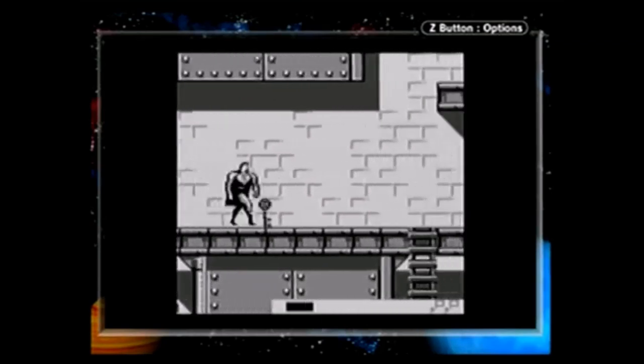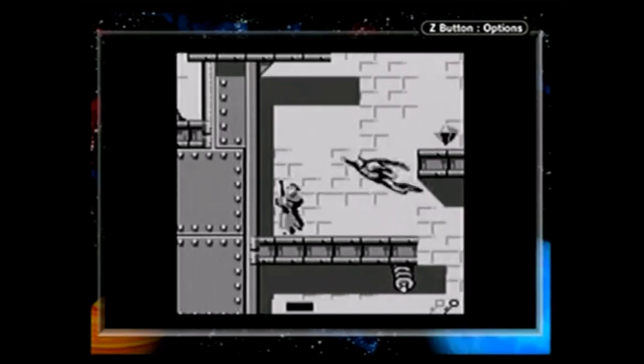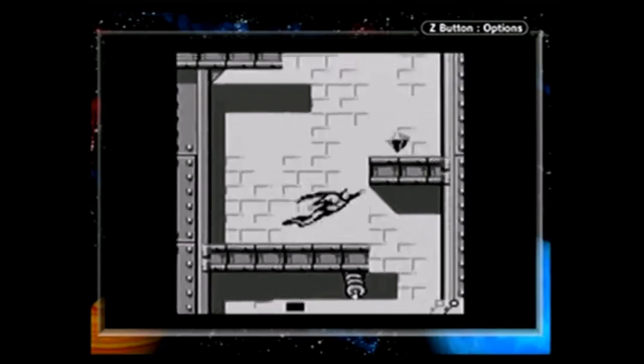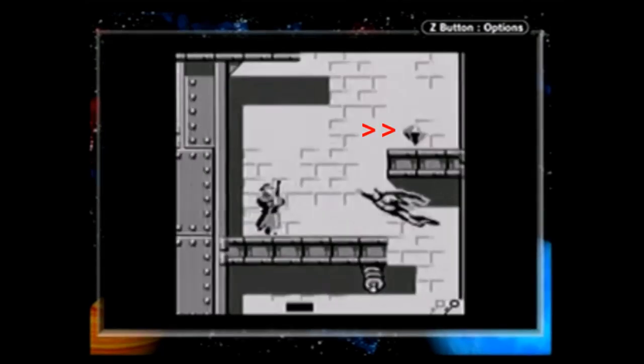You don't get health back in between levels, and the only health power-ups you can find are these jewels, which are super rare and they only recover about half the damage you take from a single hit. I still don't understand why jewels restore your health. I'm playing as Superman, not Rarity.